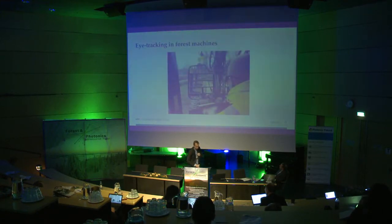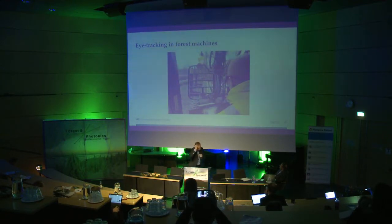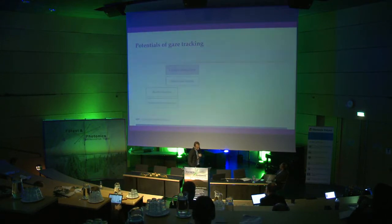Okay, let's look at how eye tracking could be used in forest machines. The title originally was about harvesters, though in the end we did the study in a forwarder context. So, if we had an eye tracker in the cockpit, and there was really robust gaze tracking, we could maybe control the machine using the gaze. You could send signals just by looking at things, and maybe control certain operations.